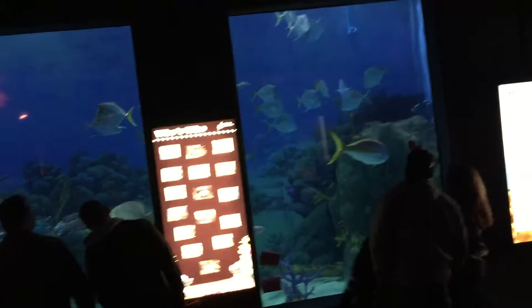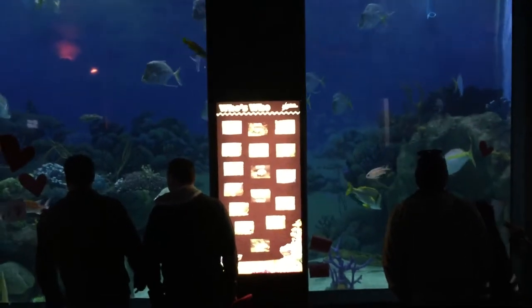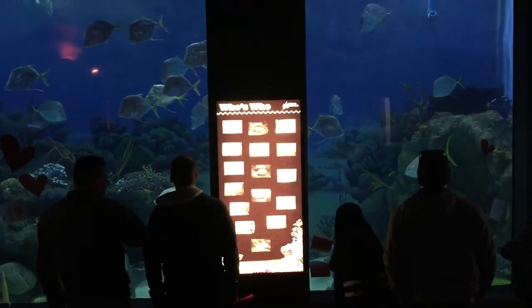Yeah, those are the clownfish. Cool. All right, that's downstairs. Jenkinsons Aquarium.